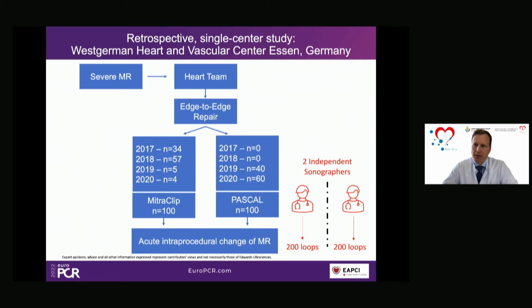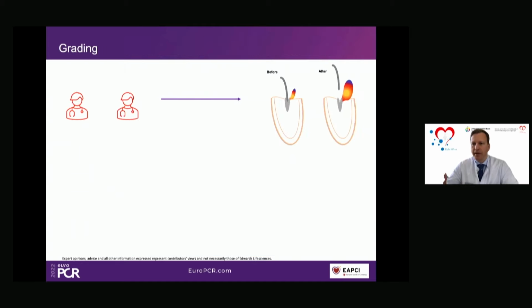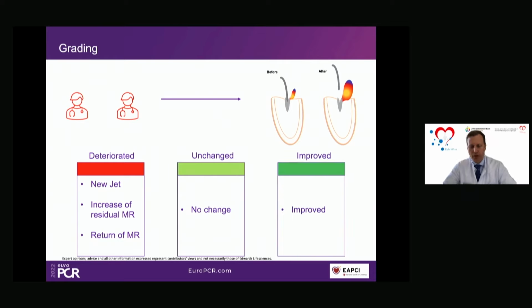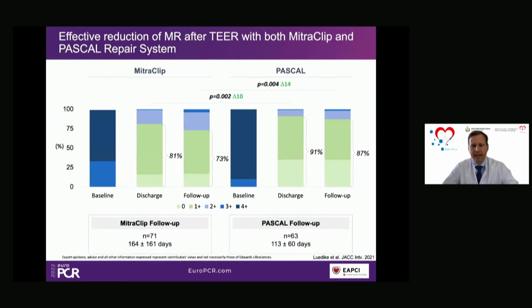And what we did was quite simple. Two independent sonographers experienced in interventional sonography investigated all the intraprocedural echo loops, and we analyzed the mitral regurgitation signals before and after releasing the mitral clip or Pascal from the steering catheter. We established a 3-point grading: deteriorated, unchanged, which needs no explanation, and improved, because we know that there are cases where there is a little residual jet in the color Doppler imaging, and this abolishes completely when we release the device from the steering catheter. So this was more or less some kind of quality control.